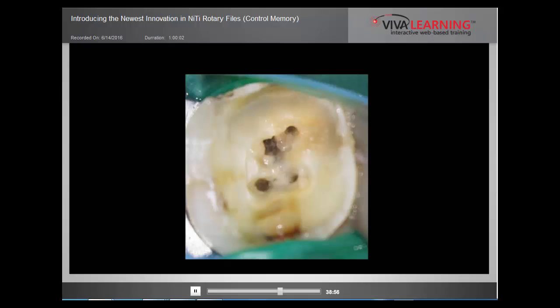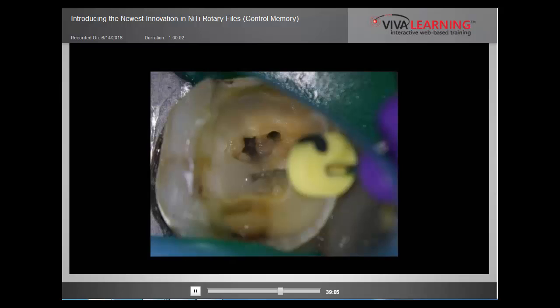This is a molar. The caries was excavated. The canals were located. The orifice opener was used. We're using some lube, the File-Eze or RC Prep, to coat the file, hook it up to the apex locator, and obtain working length. This way you will not have interferences.